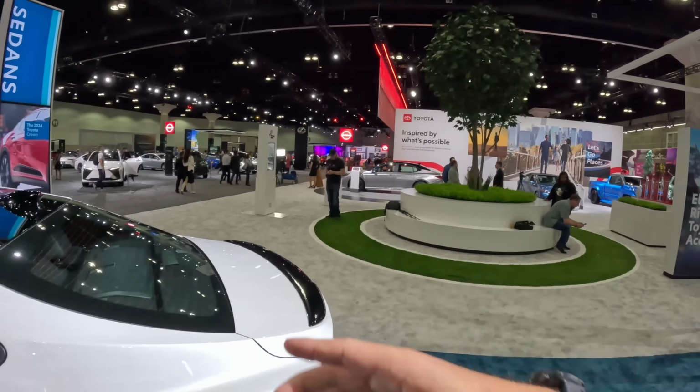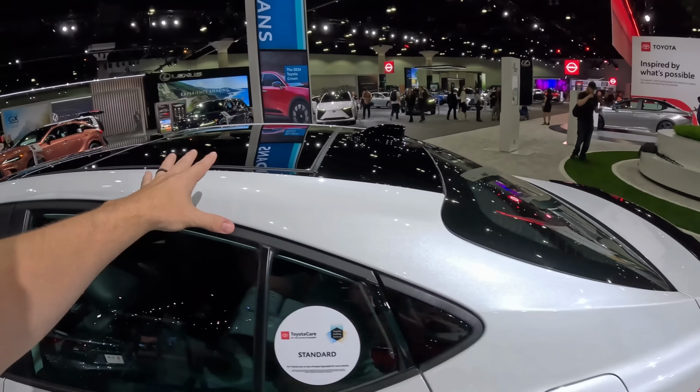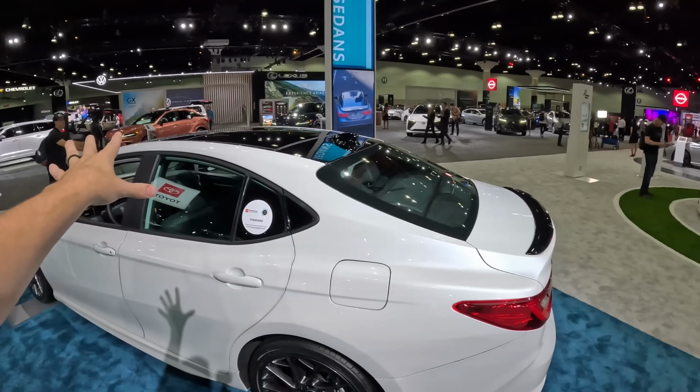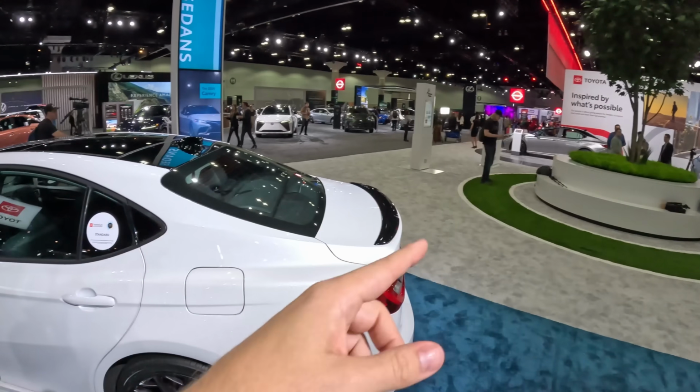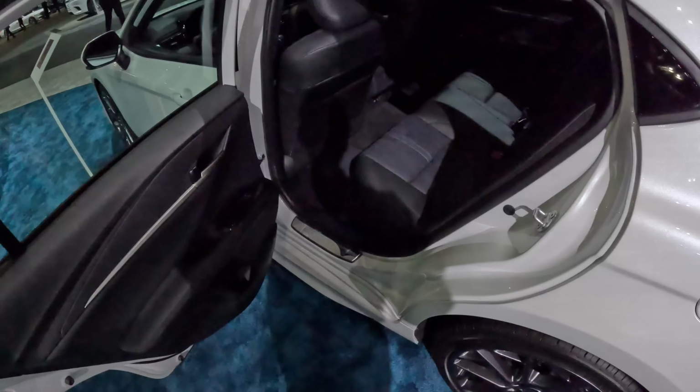And you know, the silver one has that decal that we saw in the 8th gen that blacks out the roof. I'm liking it without. Let me know which you like better, paint matched roof, or do you like the black decal roof as well? I'll get into the back seat of the new Camry now.